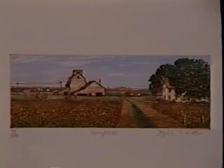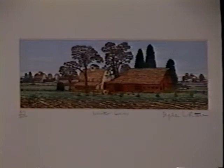This etching is called Winter Barns. It's actually two barns which are on the way up to Iowa City that I photographed one winter's day and then drew them later. And in a way this summarizes for me living in Iowa and why I feel so at home here. It's a very peaceful place to live.